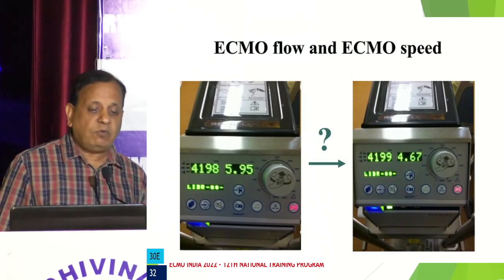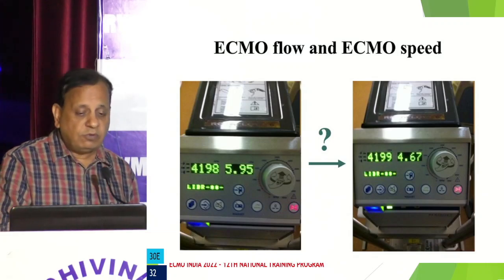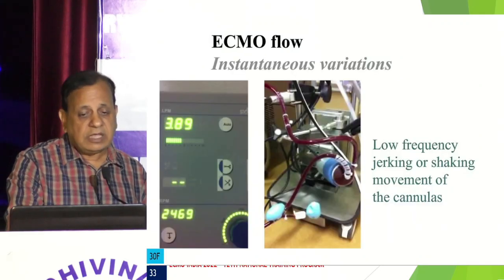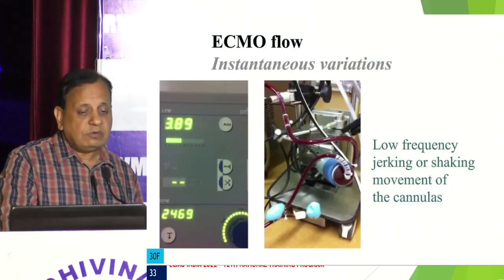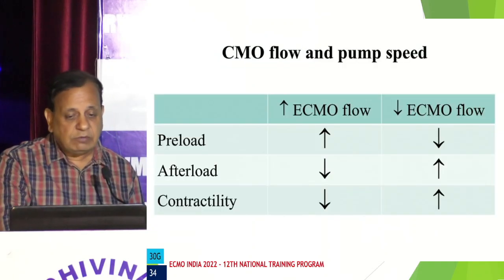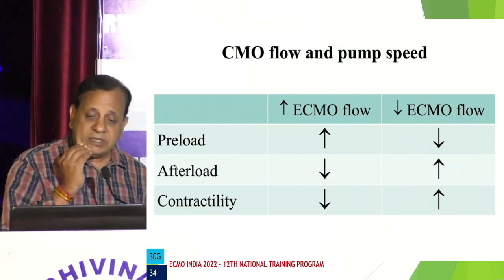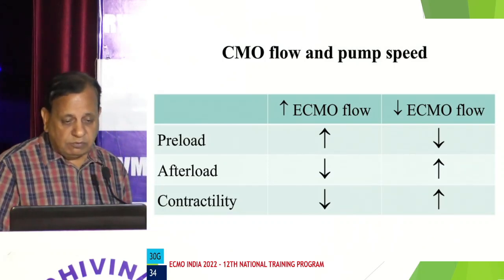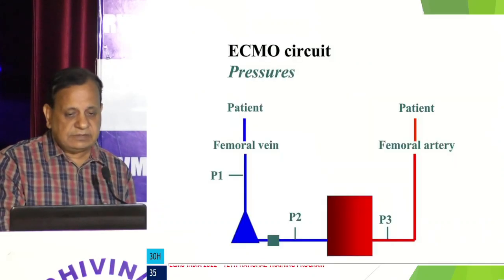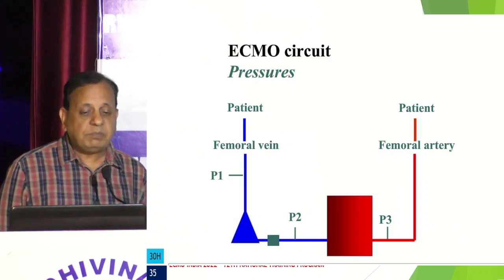At the same ECMO speed, you may find different ECMO flows depending upon the afterload and depending on the preload. Therefore, there can even be instantaneous variation because of sudden spasm of the venous cannula or the IVC on the venous cannula. So these things have to be constantly monitored and they have to be prevented. To increase the ECMO flow, you have to increase the preload, decrease the afterload, and decrease the contractility, and vice versa.